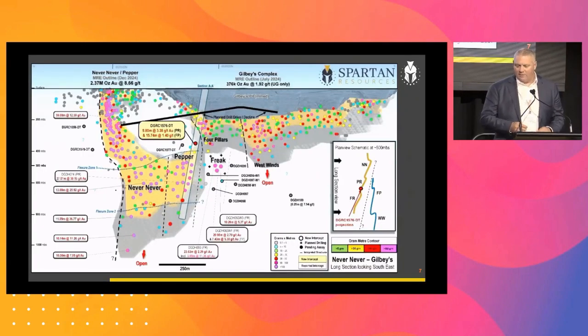That's the long section there, looking back to the east again. We're actually, I suppose, underground here. The Never Never deposit on the left-hand side, the Pepper deposit right next to it. Sorry, I'll just go back to that slide there.